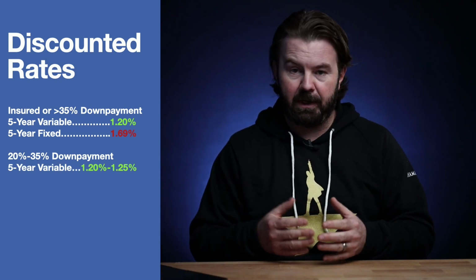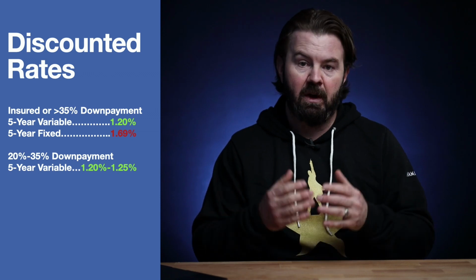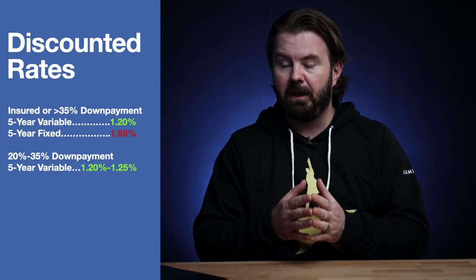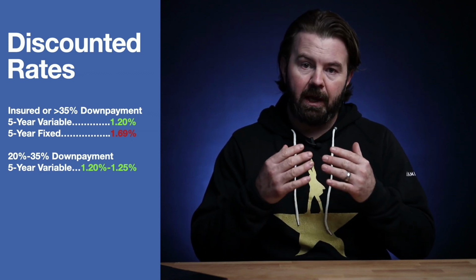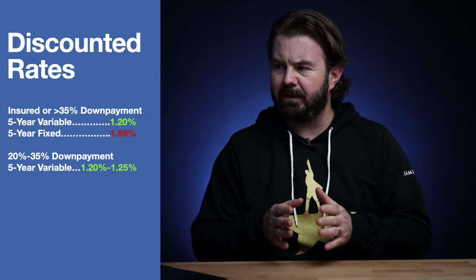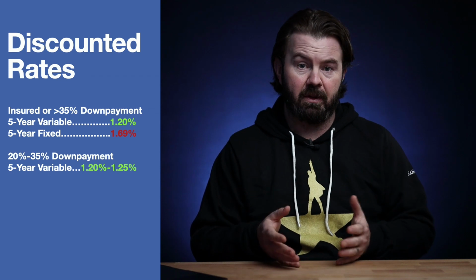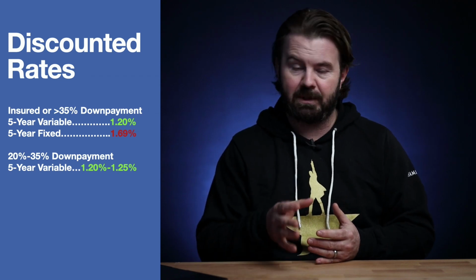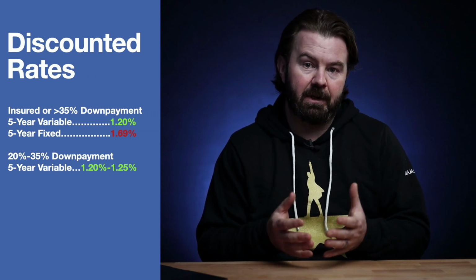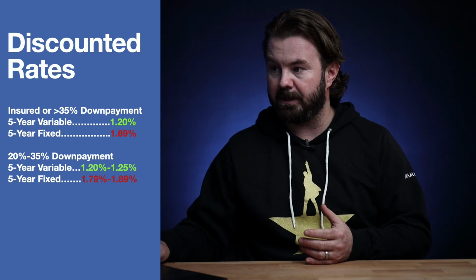For 5-year variable rates right now, you're looking at interest rates between 1.2 and 1.25%. Obviously, the more down payment you have, the closer you get to that 35% down payment, the lower the interest rate. And at 20% down, you're looking at 1.2. One thing to note is that as of right now, if you're putting 30% down, you're getting the same rates as if you were putting 35% down. That isn't normal, but that's what's happening with variable rates on these discounted mortgages right now. Again, that appetite for variable rate mortgages for the lenders seems to be a little bit bigger than it was a couple of months ago.